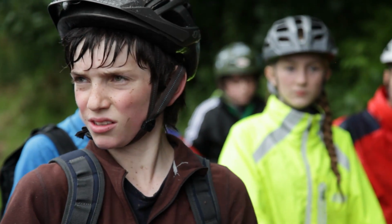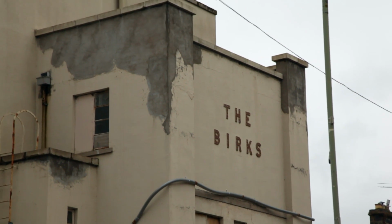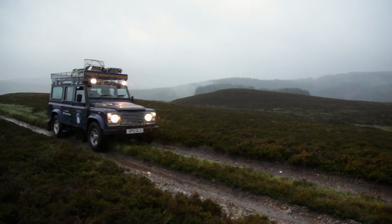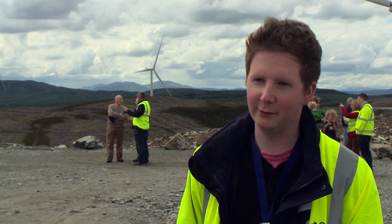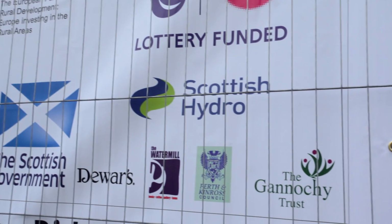The decisions are made by local people on a panel made up of community council representatives and others, and they make the decisions on where that money's spent. I think that's really important. And so you get some really interesting and exciting projects coming forward, and it's really good that the wind farm can act as a good neighbour, if you like.